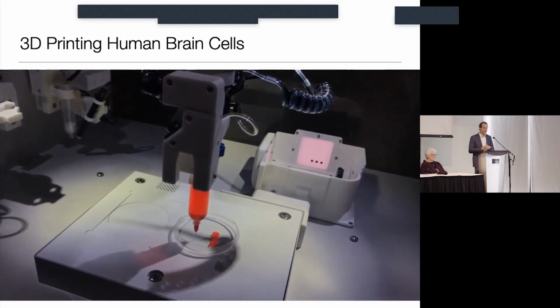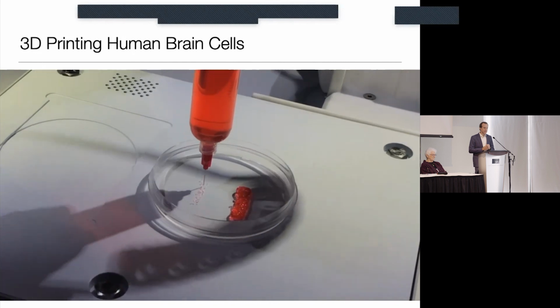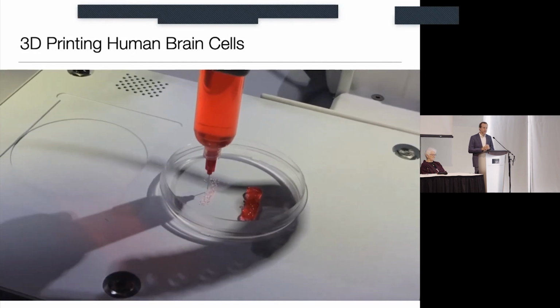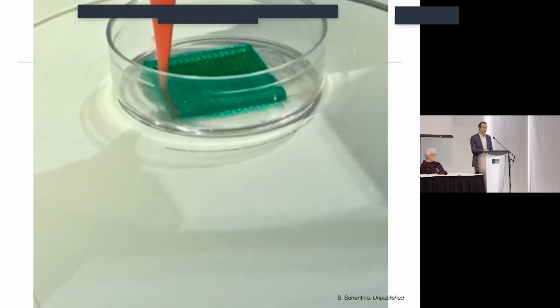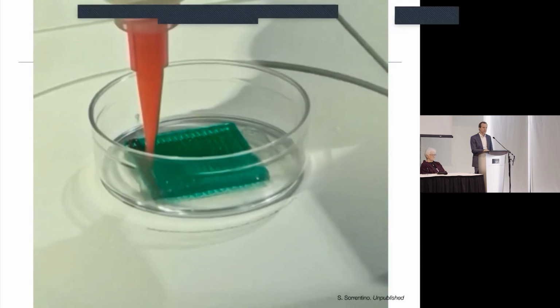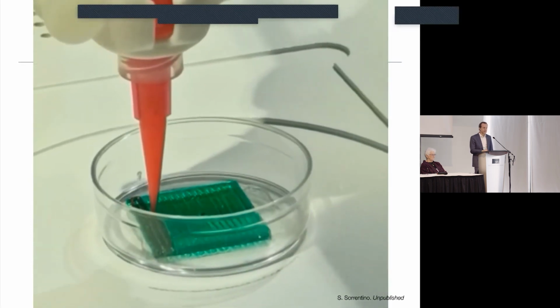So that's what you're seeing here, a very precise deposition of cells. This is just a test construct, but we're trying to make a 3D environment that better mimics the brain environment. You can see it better here. These are just deposited in a multi-layered structure using 3D printing technology. And all the cells are in this red goo here that gets deposited.